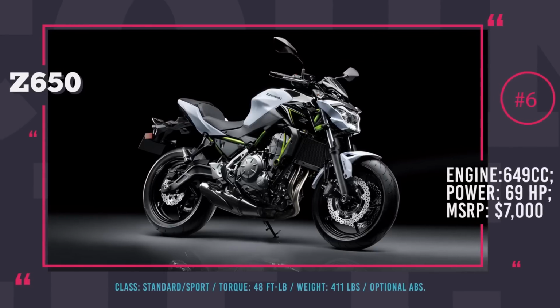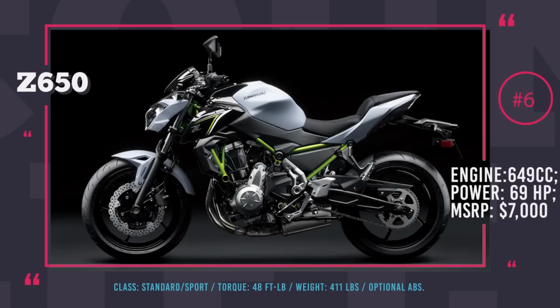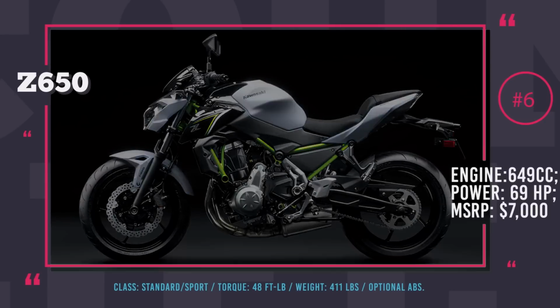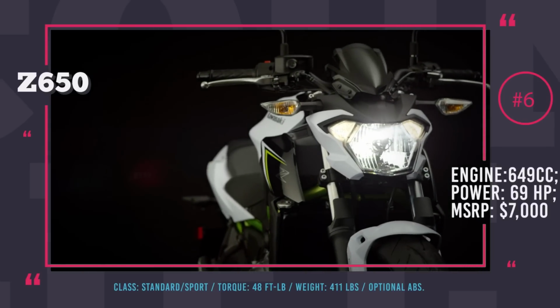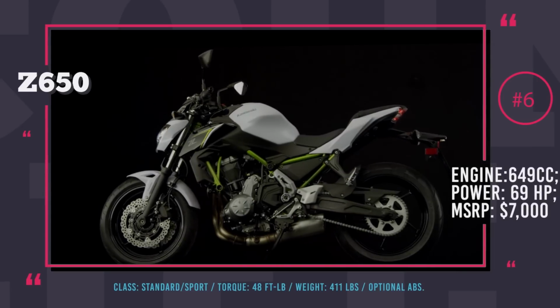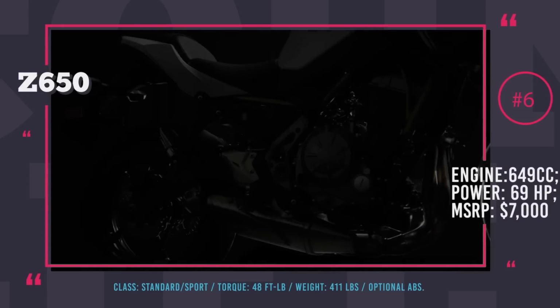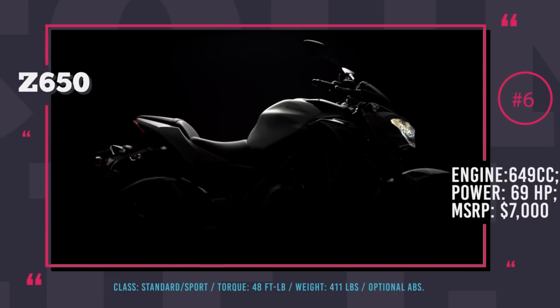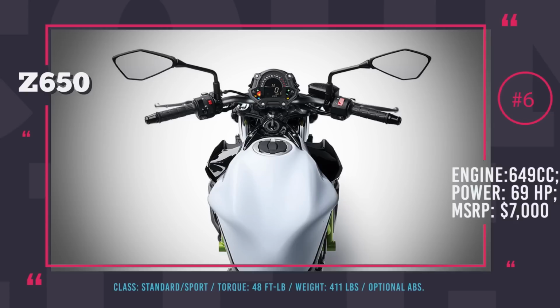Kawasaki Z650. In reality, the Z650 is a camouflage sports bike, and the major reason for that is the same twin engine and chassis as the ones on Ninja 650. However, all the available power comes at a low and mid-range grunt that is not overwhelming for new riders, plus the throttle is not too sensitive to upset the newbie with an unexpected surprise.